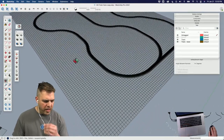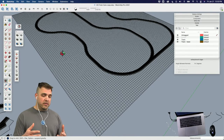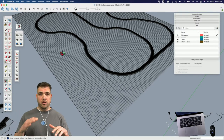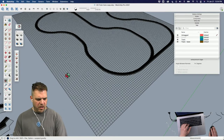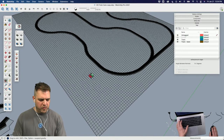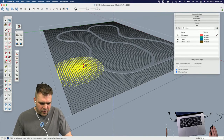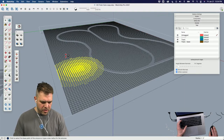Now, many of you will know there are some extensions that make this more fluid. Artisan is a great one for sculpting terrain like this. I don't think I have Artisan on this computer, so we'll just use the regular smooth tools and do a little bit of landscaping here. So if I click here, my radius looks like it's at 15 inches, which looks all right.